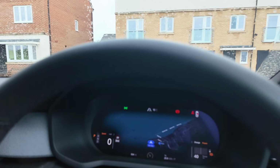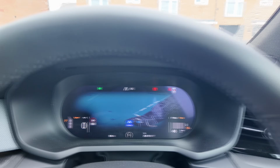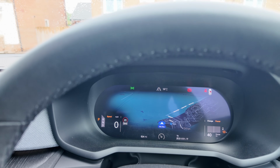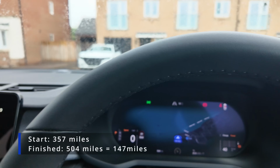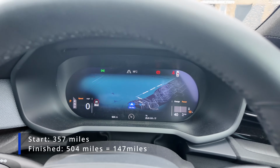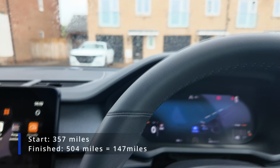Right, welcome again. We are home. We've arrived. I arrived back home with 40 miles left and 13%. And it's registered 504 miles. So we've done, what, 25.9 kilowatt hour per 100 miles, and it's 14 degrees. That hasn't changed from the beginning.